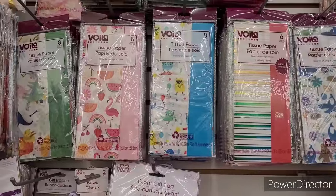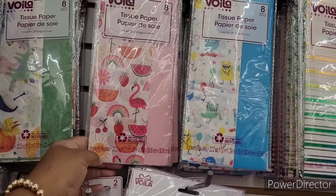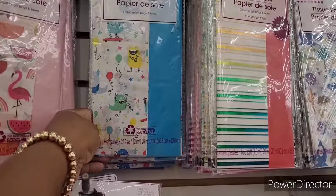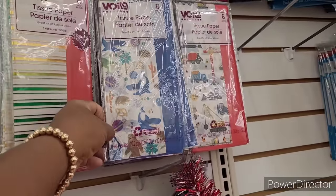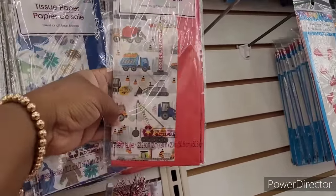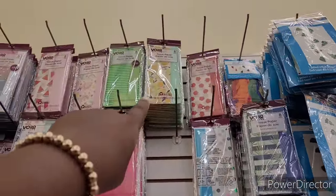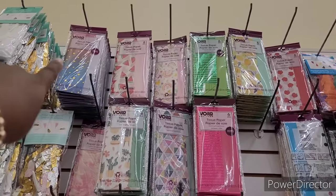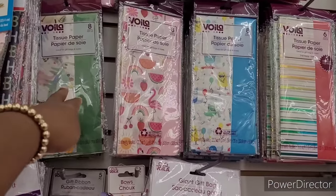All right. I'm just checking out some of the tissue paper over here. They have some with flamingos and watermelons and strawberries and oranges and rainbows and flowers. This one right here with these little designs on there. Stripes. Some sharks and things. Here's some little construction trucks. Alright, there's some apples. These are like little palm leaves. They got some lemons up there. More stripes. Those look like rainbows, kind of. Watermelons and some little polka dots, and here's like a little cameo effect, and dinosaurs.